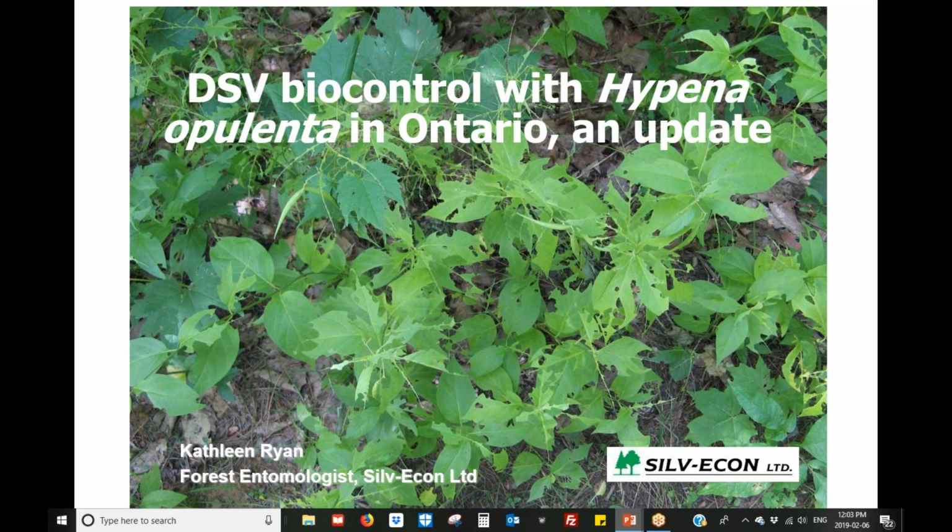So thank you all for joining me on your lunch hour today to listen to me talk about dog strangling vine biological control. I work with Hypena opulenta. Just a little teaser here. This is a picture of some of Hypena's handiwork in one of our field release sites from a couple of years ago.